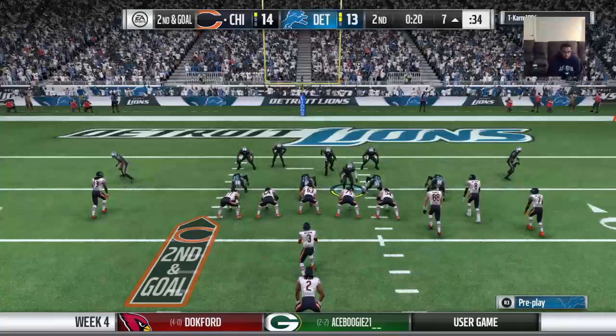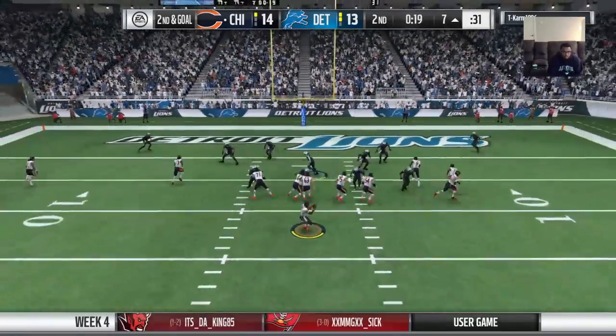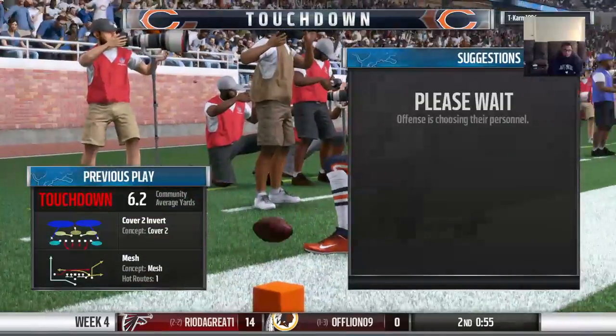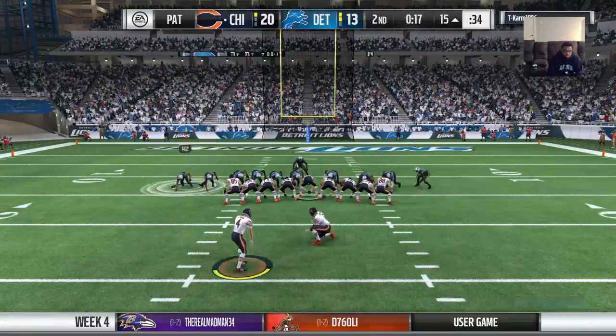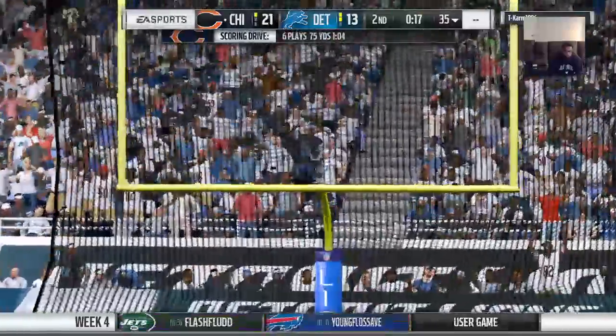Here we go. 1-9. Now Boykin on second down. This will be caught at about the 5. And he is in. Touchdown, Chicago. Their big tight end as the first half is winding down. And the Bears will add on to their lead.